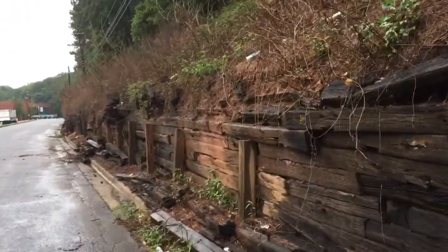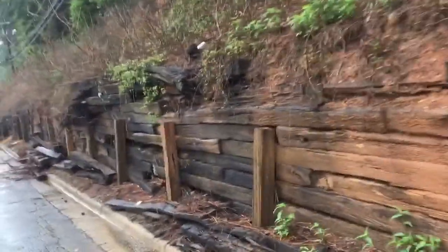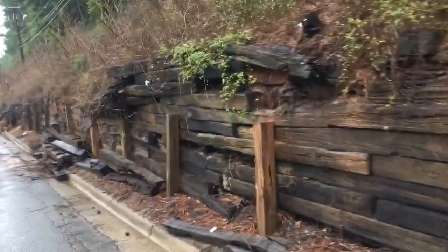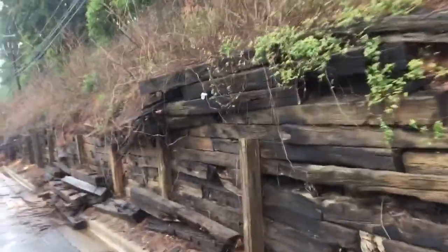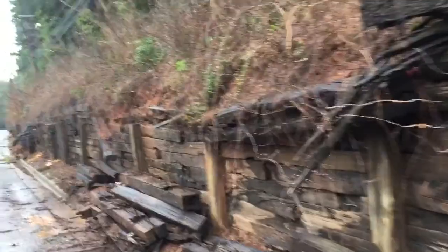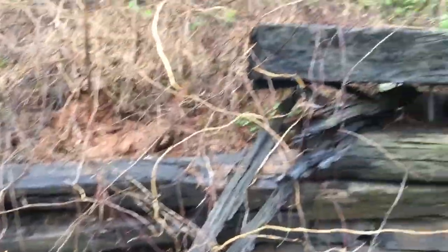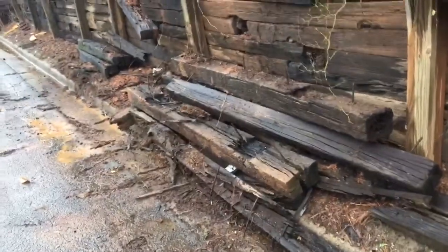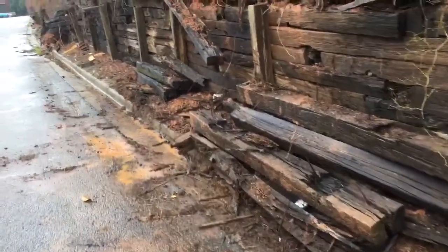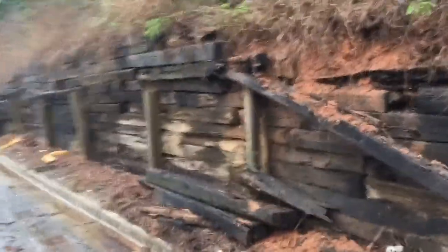But again, Stanley, I wanna know your comments on this big boy. I tune into your videos. I know you're always talking about retaining walls. This is just, look at this thing, it's just hanging. The only thing holding it together are the spikes, but this is the piece that fell. So we gotta get it up out of the roadway. Make sure no cars get it or run into it when it's dark.